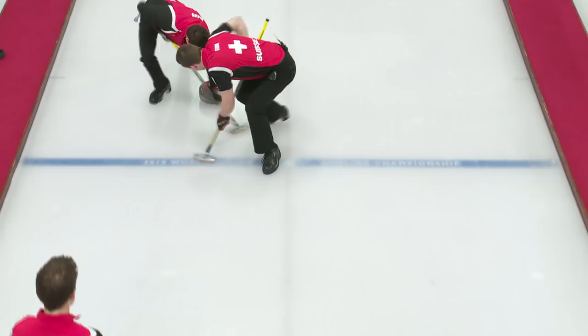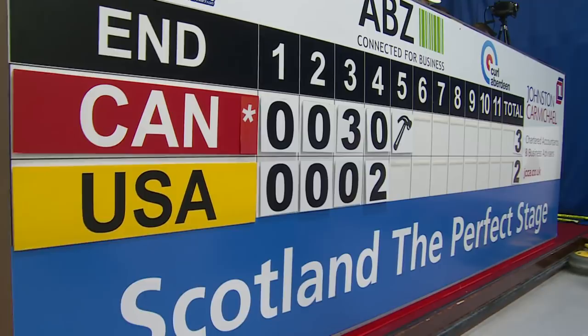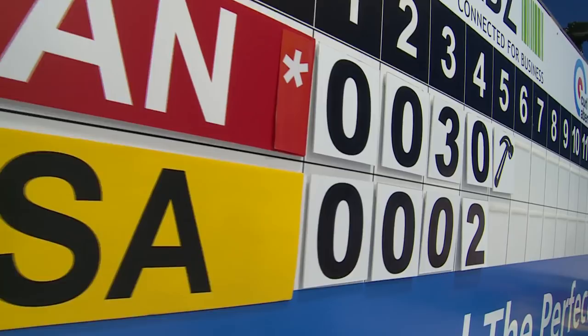Wanting to keep these corner guards level, not to leave a double for Kingen. And USA scores the two in the fourth end. Going to tighten up that scoreline playing Canada.